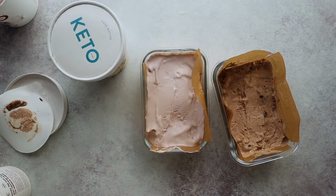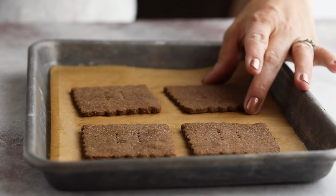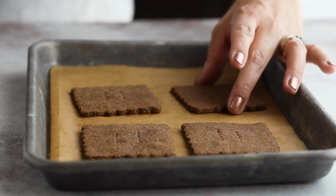Once your ice cream is in your container, we're gonna put this in the freezer to harden. It takes around like a half hour to an hour or 2 hours, depending on how soft your ice cream got. If it's completely liquid, it's probably gonna take a little bit longer. But if you just defrosted it in the microwave or got it a little soft in the refrigerator, then it won't take very long at all. So while our ice cream is refreezing into its new shape, we're gonna move on to our keto cookies for our keto ice cream sandwiches.